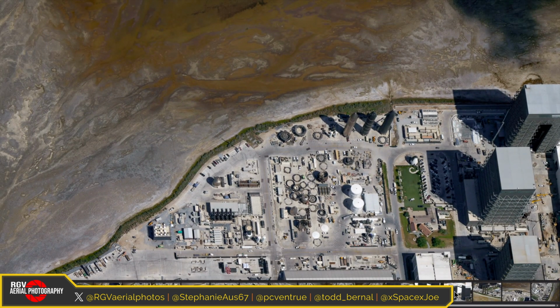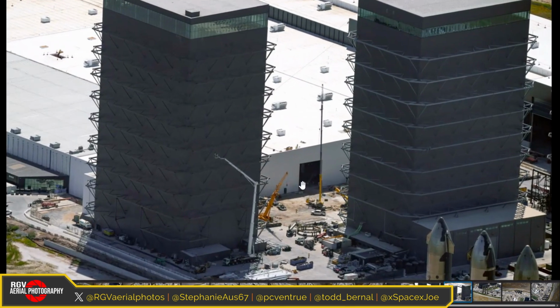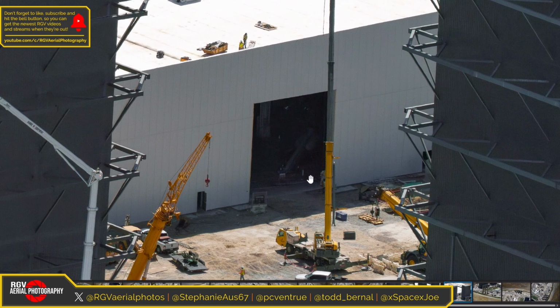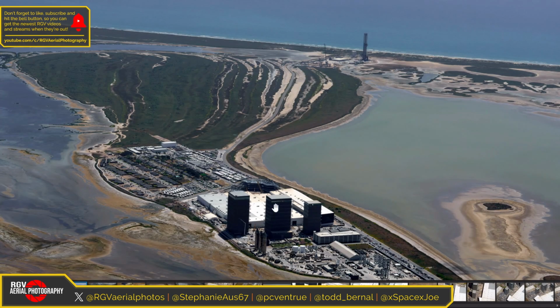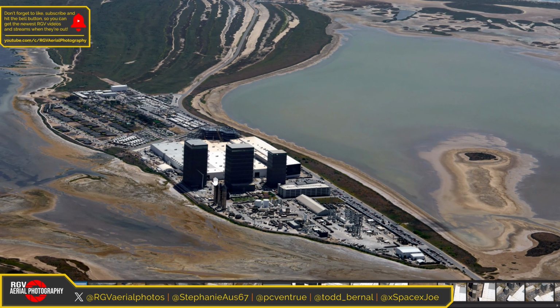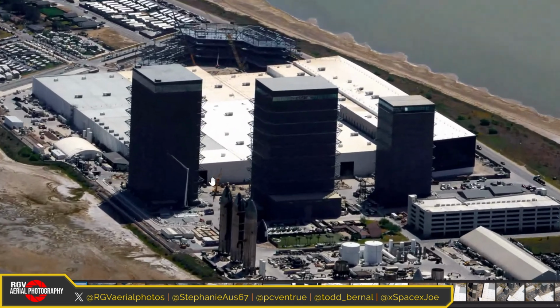We'll start on this photo. It shows a nice shot inside the factory where all this area is concreted now. It hadn't been concreted before, so it's all looking nice and concreted. It definitely looks like they've been working on finishing the flooring and whatever utility access they had to have.